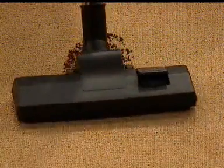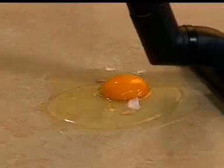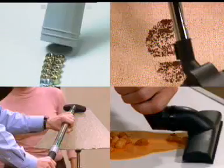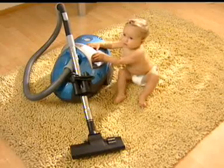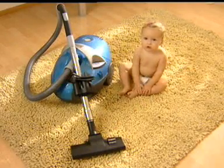Immaculately deep cleaning your home, working on any surface, wet or dry, effortlessly picking up anything and at the same time cleaning the air from dangerous pollutants, making your home a safe and healthy place for your family.